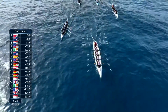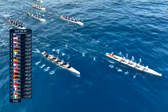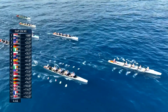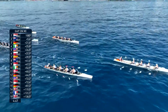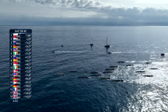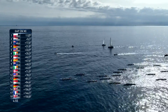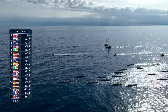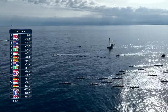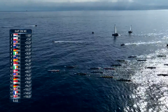Absolutely, yeah. I think the GPS are just falling off some of these crews, but definitely still Poland leading it out here now as they head up to this first marker. They're about 200 metres off that first marker. Those first 4 crews seem to have a nice bit of space between themselves, but it's very bunched up back behind them, kind of 3rd, 4th, 5th, 6th position right on top of each other. So still Poland leading it out here now, followed in by Netherlands.